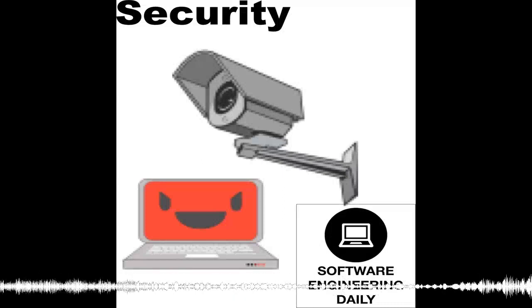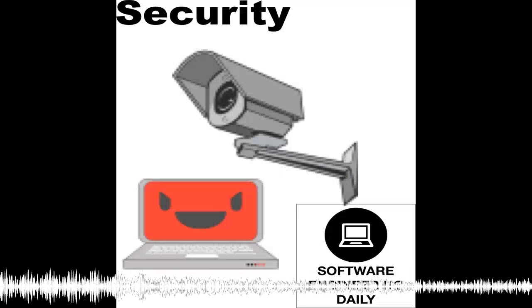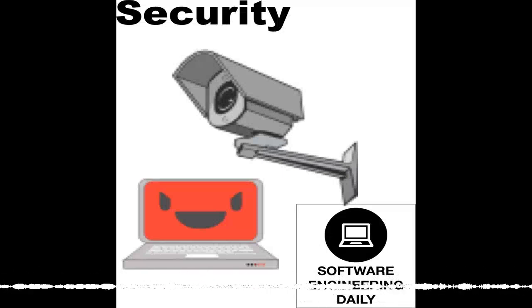The automobile has become a computer. Craig Smith is the author of The Car Hacker's Handbook and is the founder of Theia Labs. Craig, welcome to Software Engineering Daily. What is the Car Hacker's Handbook?